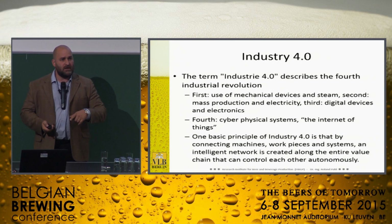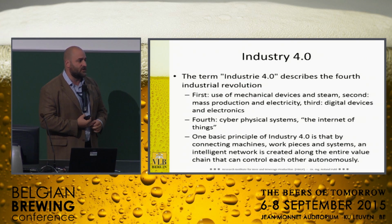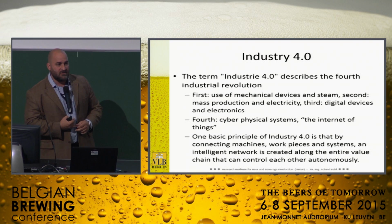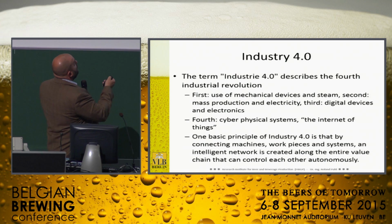And this already opens the door to one of the big things that we will see in the coming future, and that is, of course, Industry 4.0. The Internet of Things, as it is also often called. Here I've written down what 4.0 means.